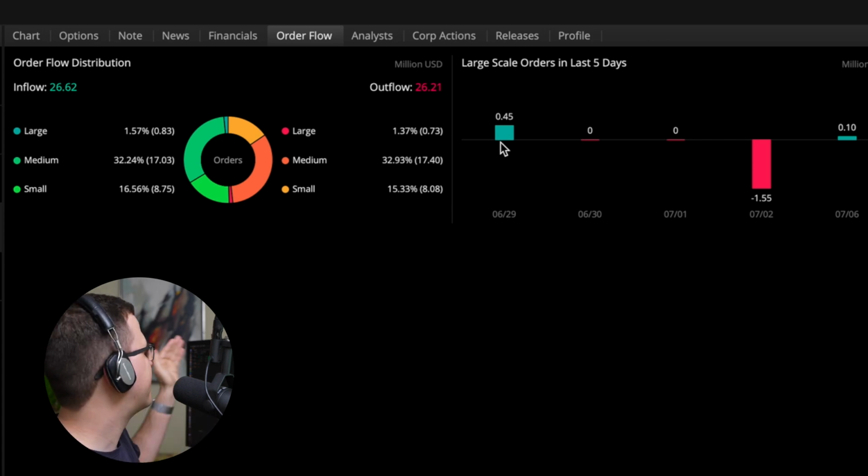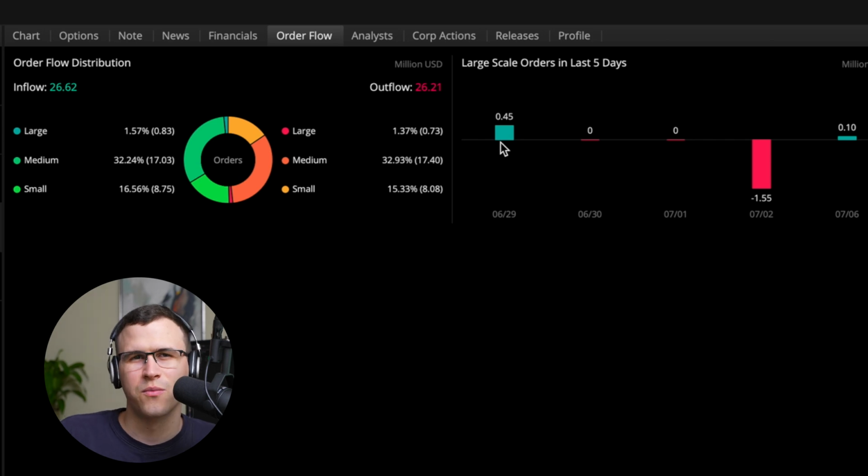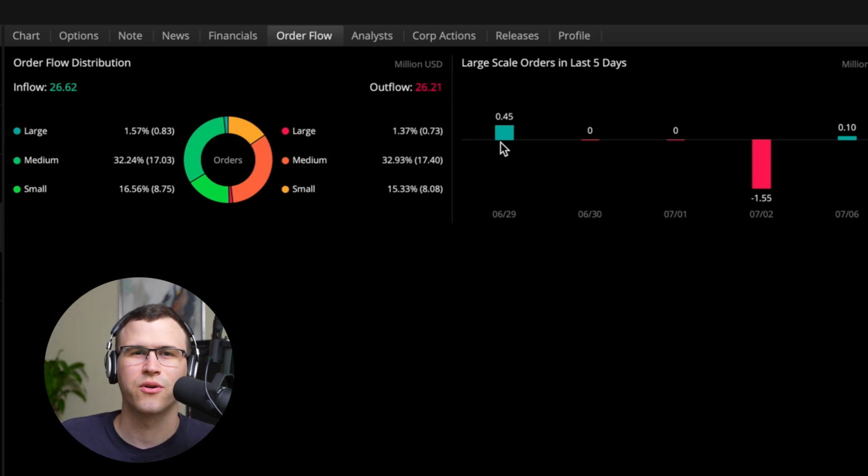I know that we did see a little bit more back on the 29th. So hopefully we get even more coming up later this week. With an average of about 19 million shares traded, 8.5 is pretty low, and I think that should be taken into consideration when we look at that order flow.